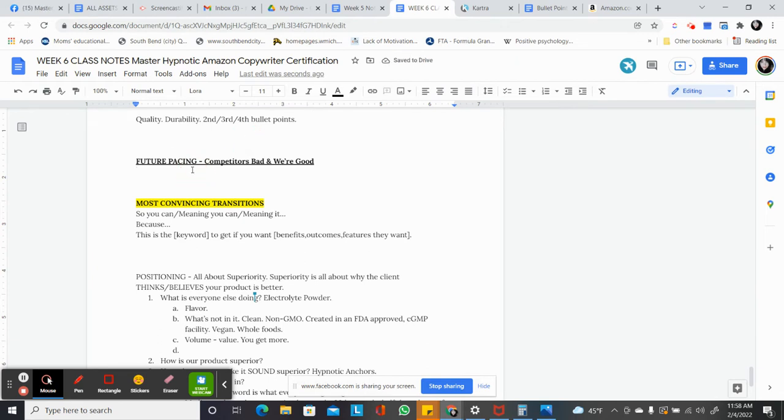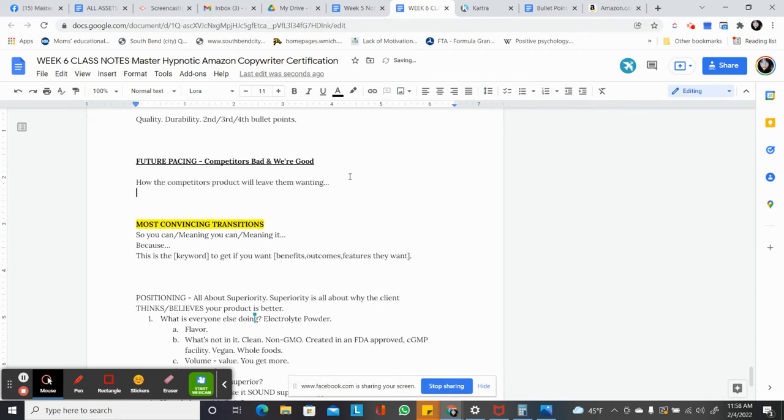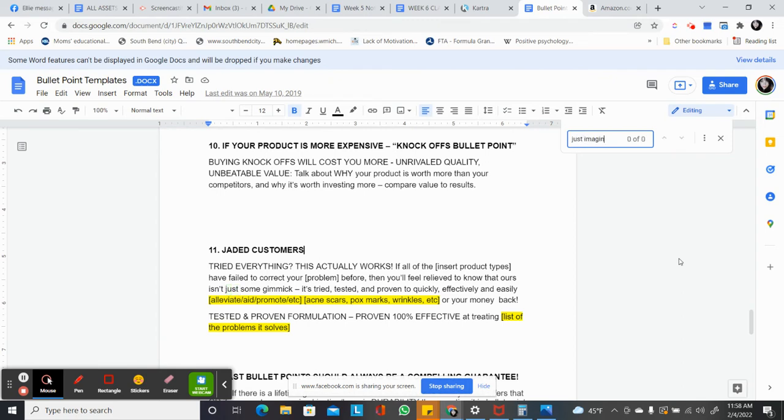Future pacing. We talked about future pacing the negative: how the competitor's product will leave them wanting versus how your product will make them happy. You've seen me use this before, and I'm not sure if it's in the bullet point template. Let me see if it's in here. Control find. I might have to add this.